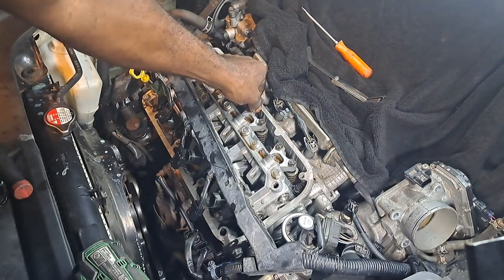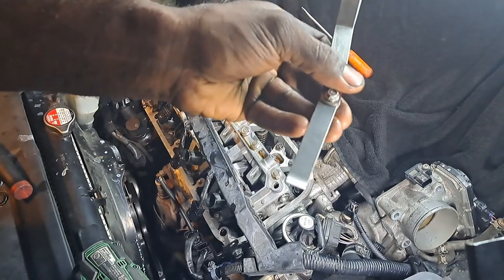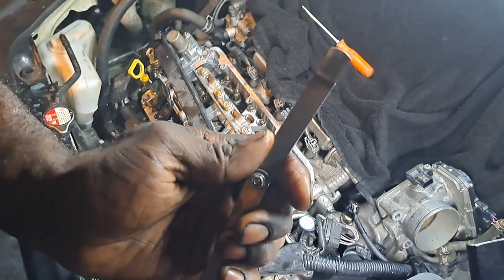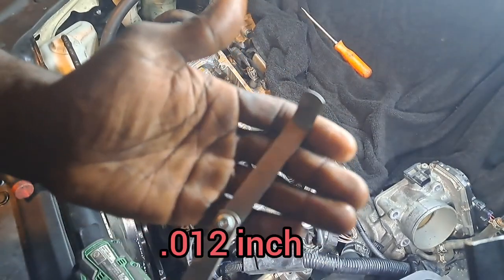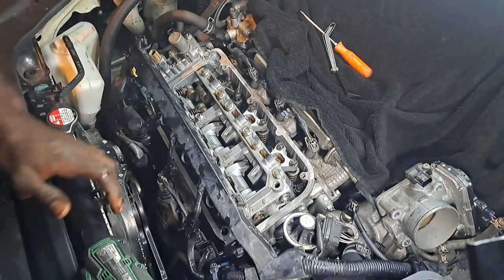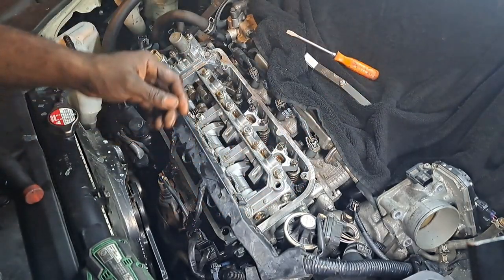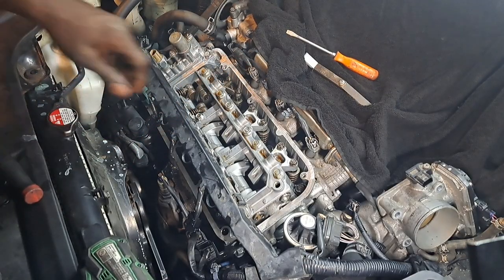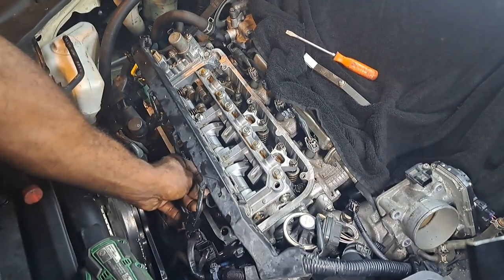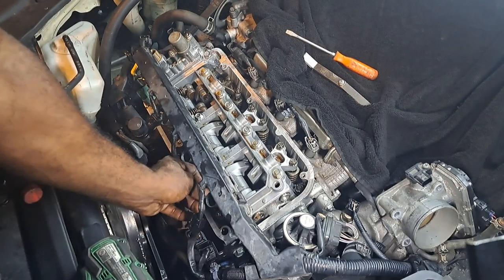So what I did, I pretty much adjusted all of them to 12,000s. That's why I'm adjusting them to that, because on Identifix one of the guys said he had to adjust them out beyond the service limit, but I find a happy medium with 12,000s, so I'm not going to break my neck over it. They were very tight. Number 6 seems to be still reasonably tight in some instances. The exhaust side, one is definitely a lot tighter than the other.